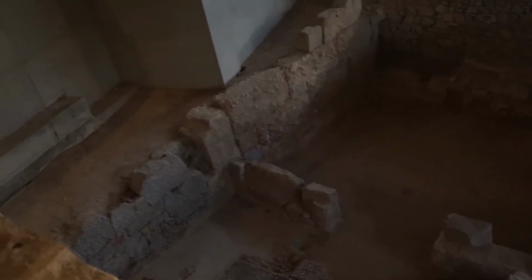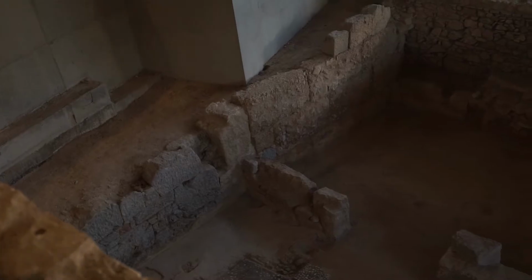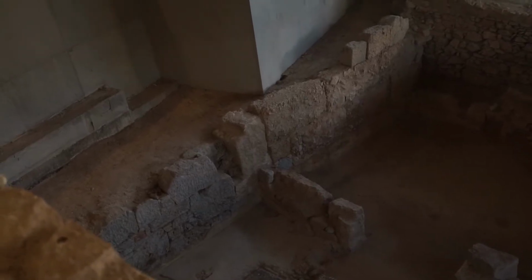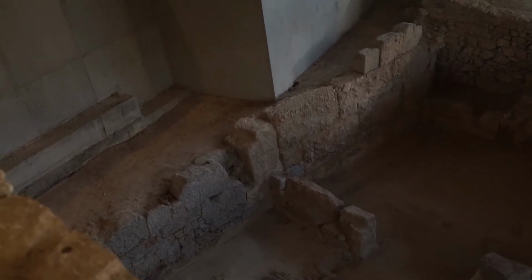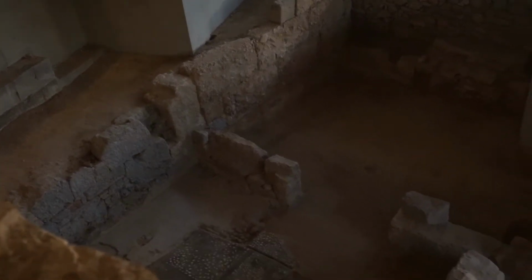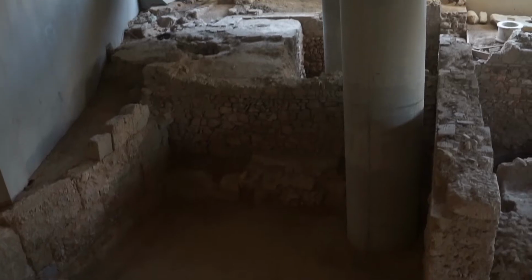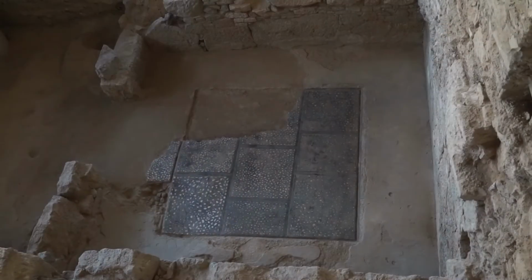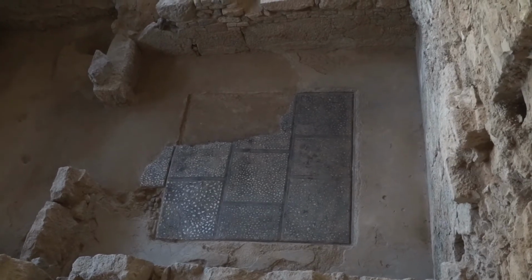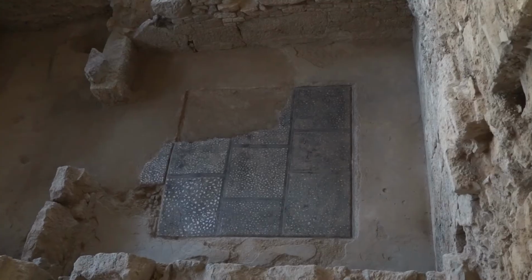Mosaic on the floor. That's the room she's talking about there, in which the master of the house would greet his male guests, and they would eat and drink and talk in there. And these are the other rooms. This was a much larger house altogether. So a nice floor in the living room. Dining room.